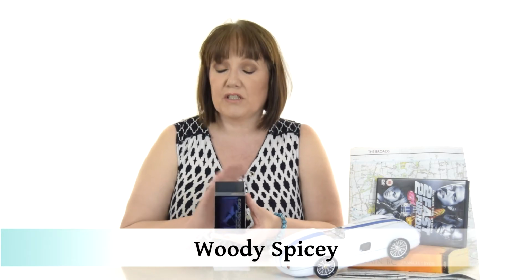This one's classed as a woody spicy. I haven't been able to find out who the nose or the creator of this fragrance is. But as you'll see from the bottle, it's a real chunky, rectangular shape, and it's deep blue. I don't know if you've seen the ad, but the Extreme Speed advert is in a high-powered speedboat, so I think it's for anybody that likes to live life to the full. The top is almost like an anthracite colour metal top. Quite easy, very classic design. So that's the bottle.